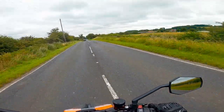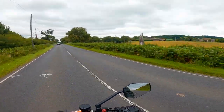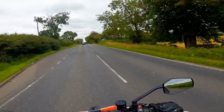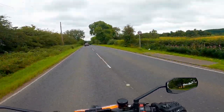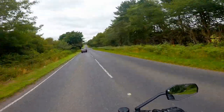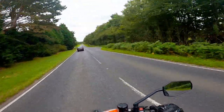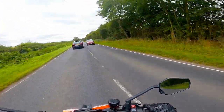I miss the quick shifter though. I'd have to option that and the auto blipper. I do miss that. I know it's kind of first world problems and all, but I definitely miss that. If you buy one of these, you've got to pay that money and unlock it. As annoying as it is, it's still a fair bit cheaper than the Street Fighter, though, which again is not the only consideration, but it's always got to be a consideration.